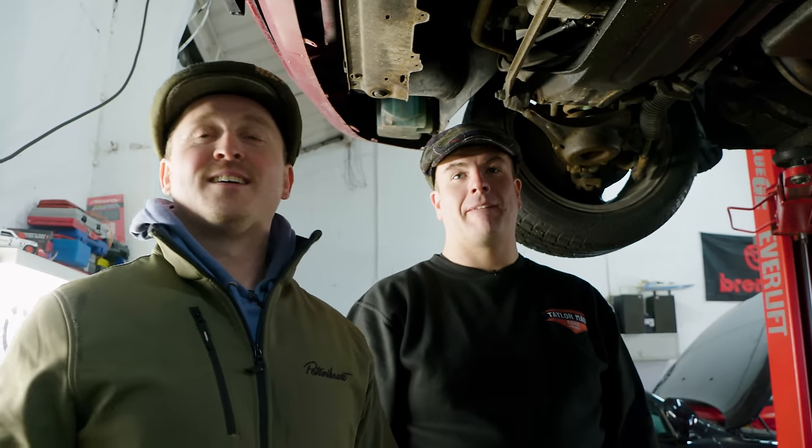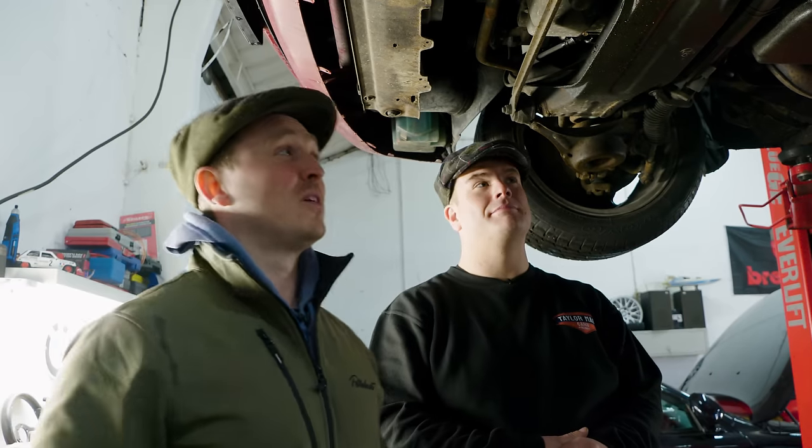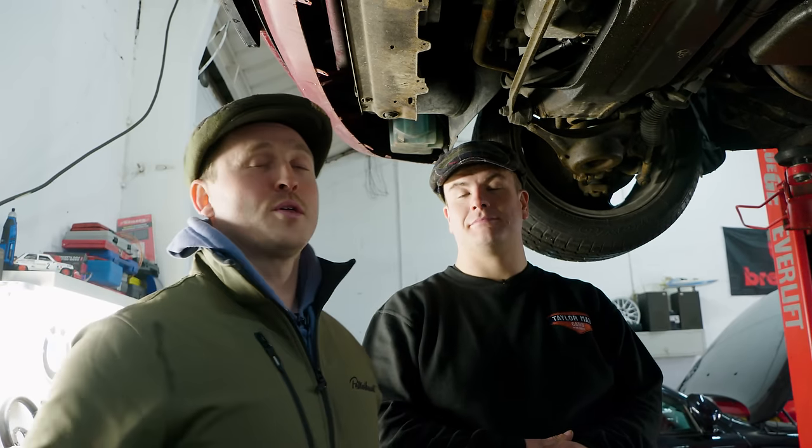What's the next step then, Alex? Drift it. No. Burnout. Eating it. Dyno! We're going to take this to Auto Sportivo and then get it dynoed to find out if the engine is also as good as the car looks outside and underneath.